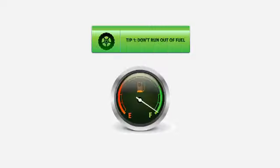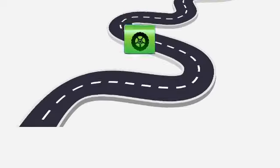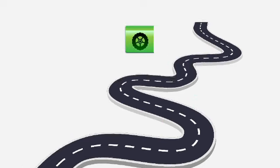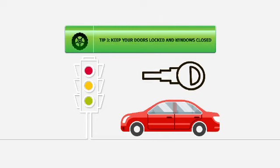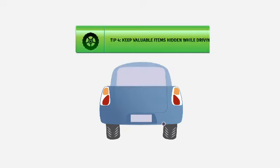Know your vehicle's warning signs and check your fuel range regularly. Plan your trip details beforehand, familiarizing yourself with the direction in which you will be traveling. Stay alert and keep your windows closed when stopping at a traffic light. It is best to only open your car windows whilst driving. The safest place to store your valuables will be in the boot of your car.